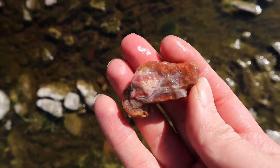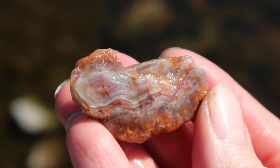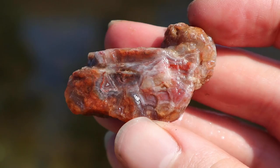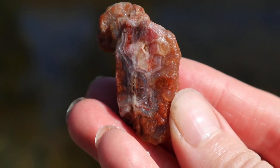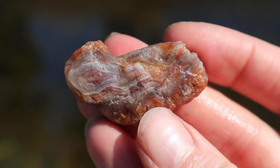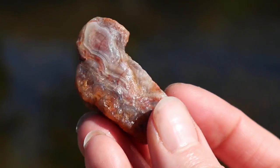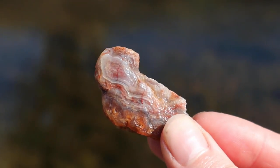Oh, wow. What's going on here? Oh, that's cool. Look. That is cool. It's crazy. Wow. That is really unusual. There's bands in there, but it's like the bands don't know what they're doing. Wow, look at that. Imagine that polished. Wow. I keep saying wow, but that is a great start. The first bit of agate I found today.